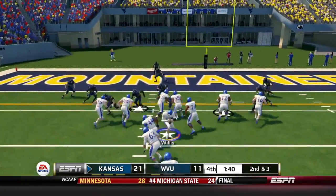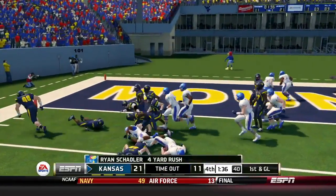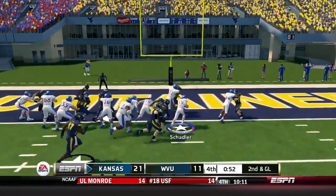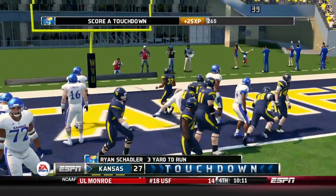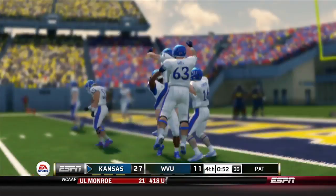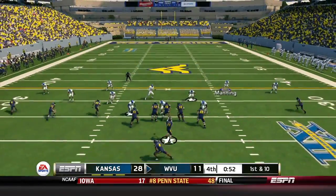A score would really just put this one out of reach. They could probably just run it out. But here's Ryan Shadler trying to pad his stats, get the running game going finally. 2nd and goal. Hand this one off to Ryan Shadler. He's going to walk into the end zone for a touchdown. Make this one look just a little bit better. You know, if we could get ranked for the first time ever in this series, I would take it by running up the score just a titch.